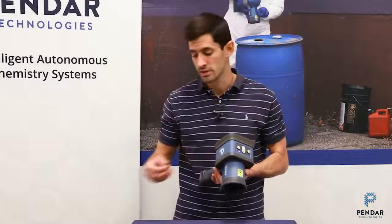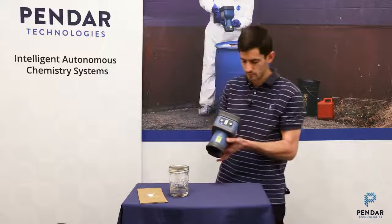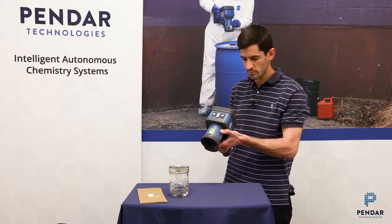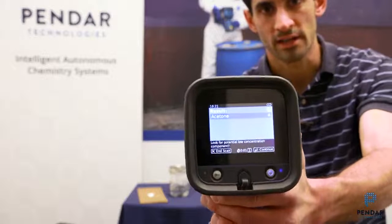One of the benefits of Standoff Raman is that you can see through containers. Here we have a mason jar full of acetone, similar to what you might see in a Molotov cocktail. You aim, pull the trigger, the acetone is correctly identified.